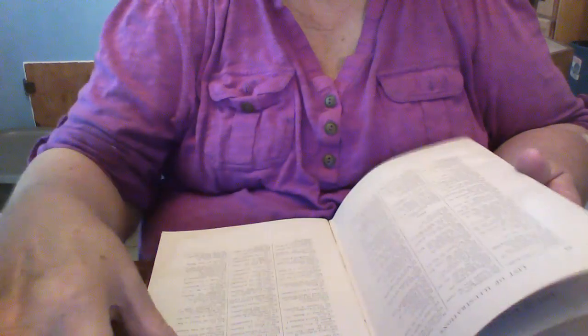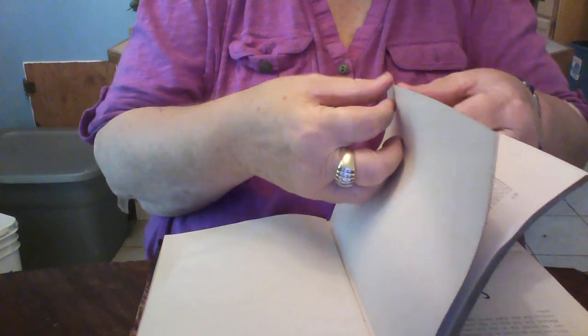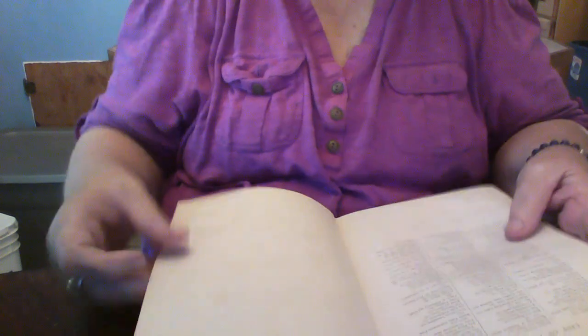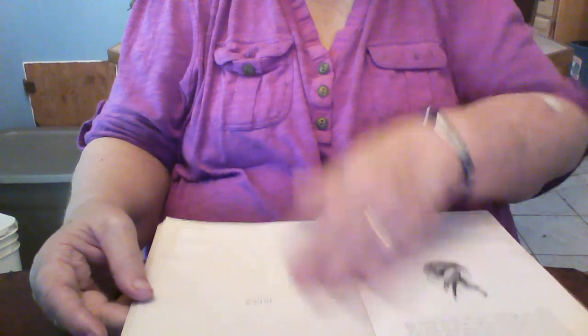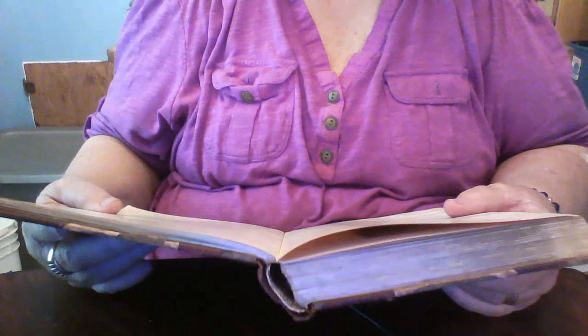So there's 58 pages. That's including the index and the illustrations. So there's 362 pages all total. And then the back looks just like the front.